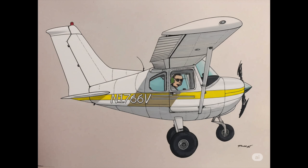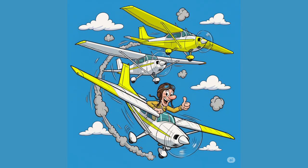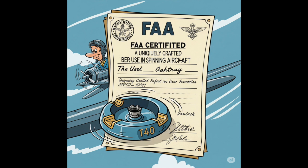Potomac Approach, this is 66 Victor, off Whiskey 13, squawking 8899. We're going to be doing some air work out here, some slow flight, some acrobatics. We're going to see how many G's this puppy will take. No, we ain't approved for spins, but one of our parts is.